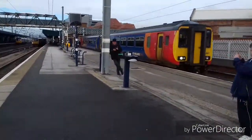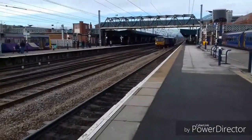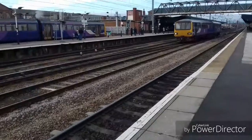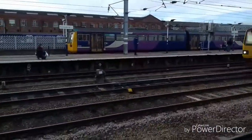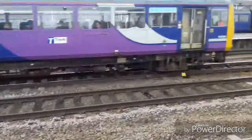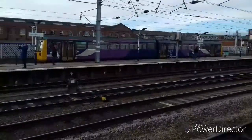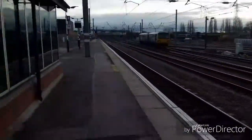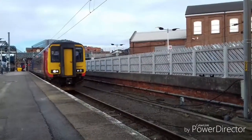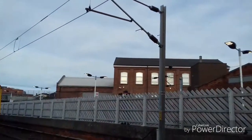That's 2K43. 1404 to Lincoln Central, lovely fresh coming out, the broken Pacer 142054. Now travel via all stations, including Sheffield and Retford. Now back to platform number 2 at Doncaster, it'll be 2K43, the Northern service to Lincoln Central.